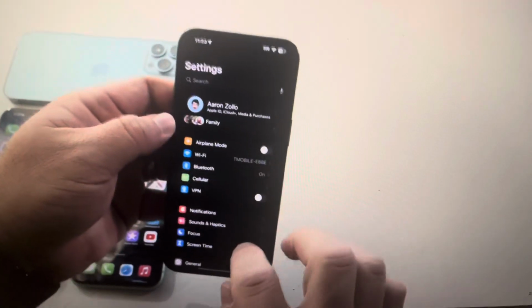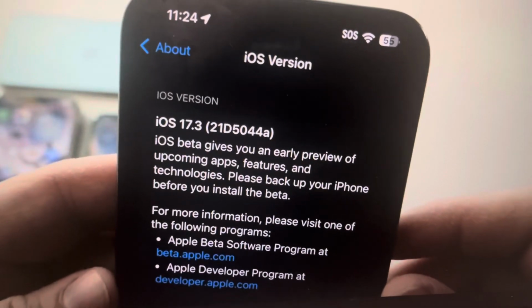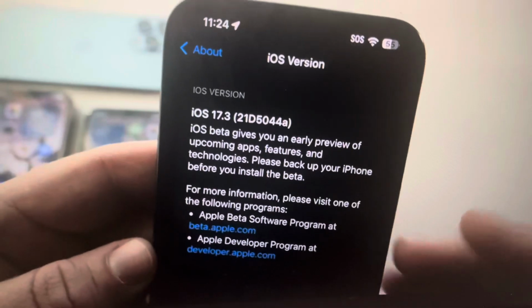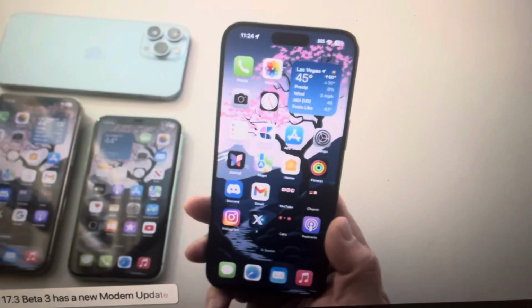So we'll go to Settings, then we'll go down to General, then About, and as you can see, the build number is 21D5044A. Now that we have an A at the end, we're probably pretty close to a public release. We'll talk more about when to expect that a little bit later, but this particular update is more of a Beta 2 re-release with some bug fixes and more.